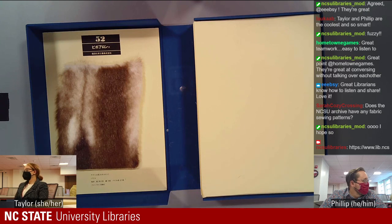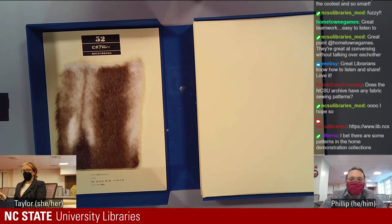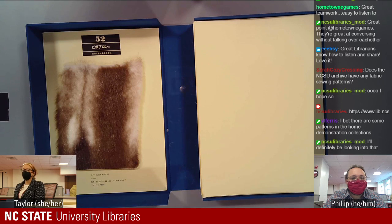This is something we were reflecting on when we were putting all this together: there's such a fascinating collection of textile materials in the Special Collections Department that we did not realize ourselves until we started to dig through some of the histories and see what we could find. I think we came up with a really fascinating collection of materials, but there's so much more, too. Fortunately, we only had an hour. We could have talked all day about this, I'm sure.